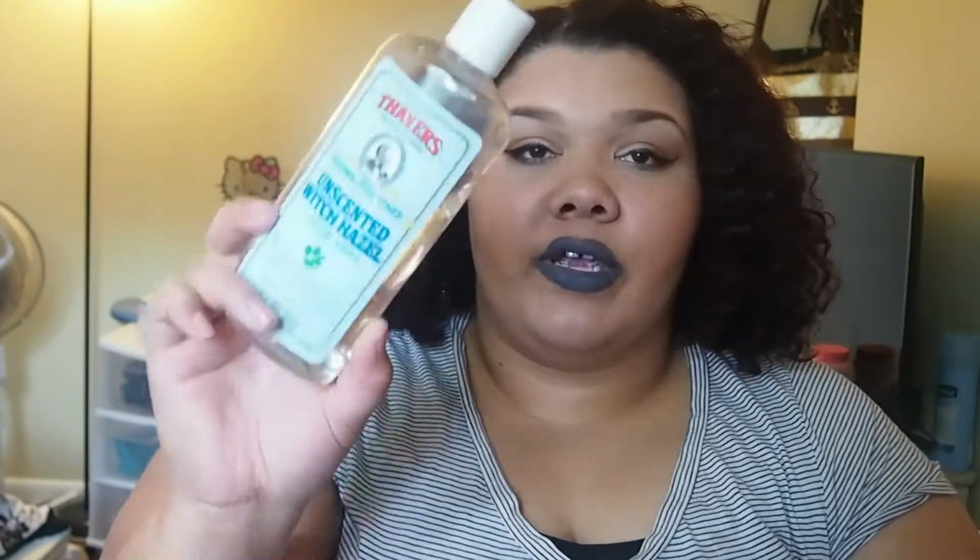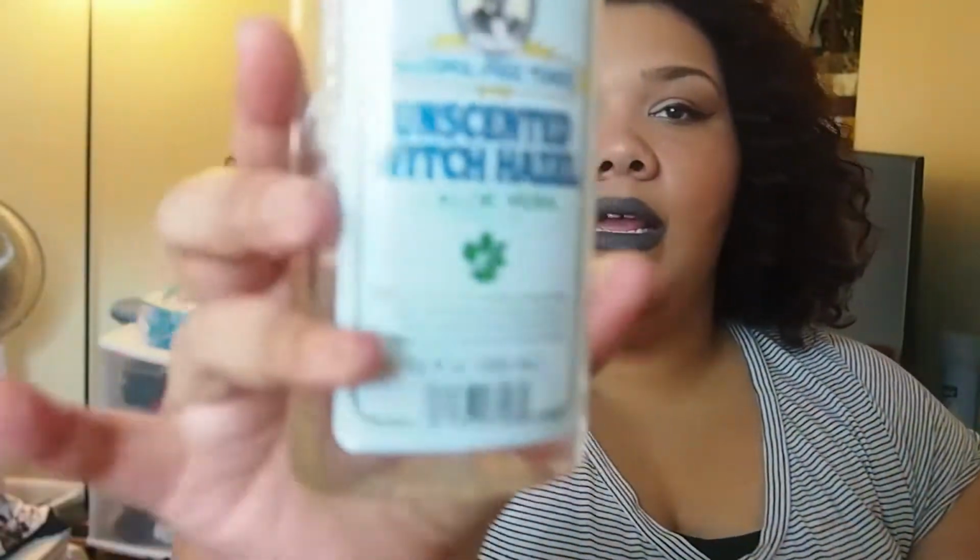The skincare item I'm going to be talking about is the Thayer's Natural Remedies Alcohol-Free Toner, Unscented Witch Hazel. And this is with the aloe vera formula. I really like this toner, and I'm getting kind of low on it. It's less than halfway full.